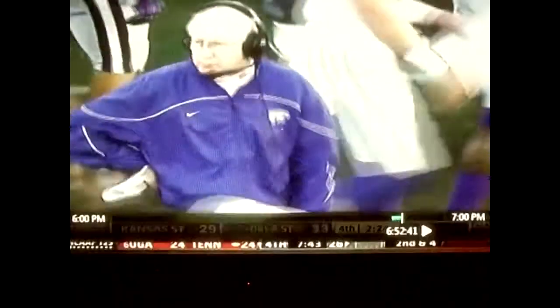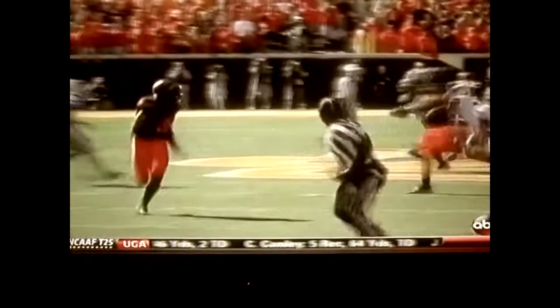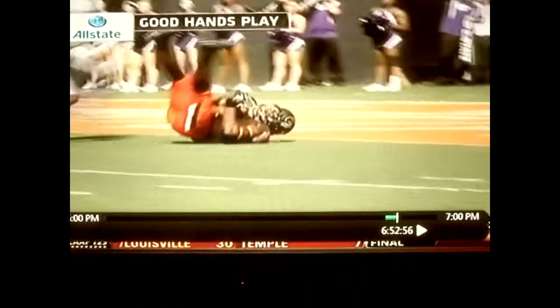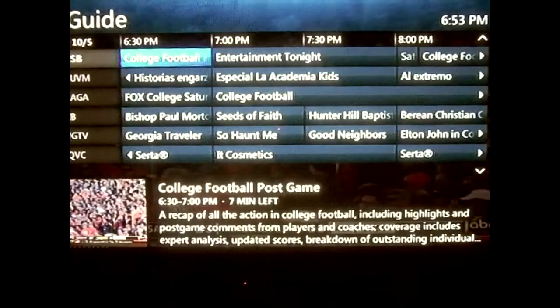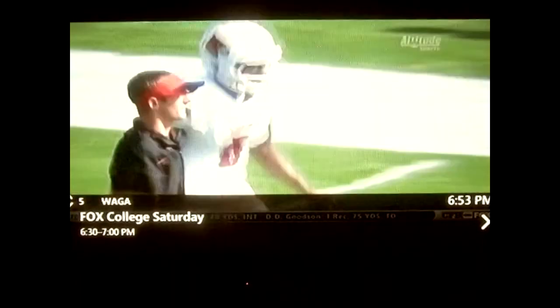As we take a look at today's good hands play, brought to you by Allstate, and a trick play for Oklahoma State back in the first half. Trickeration. Walsh. Smith. Getting it out to Seals. Seals comes up with a good catch when the ball was underthrown, and that set up an Oklahoma State touchdown. That was Indiana, their first win over Penn State in school history.